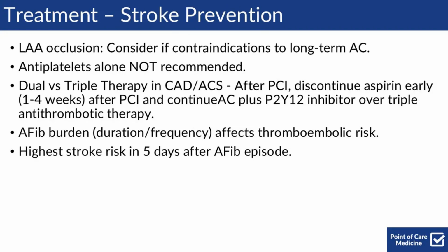Left atrial appendage occlusion or closure, using devices like Watchman or Amulet, may be considered for patients with contraindications to long-term anticoagulation. However, patients will often still need to be on anticoagulation for a period of time after the device is placed. Antiplatelet therapy alone, like aspirin, is not recommended for most patients for stroke prevention in AFib due to inferior efficacy.